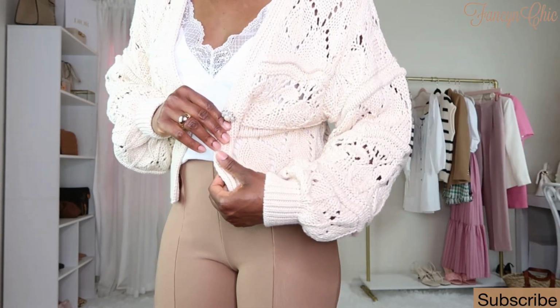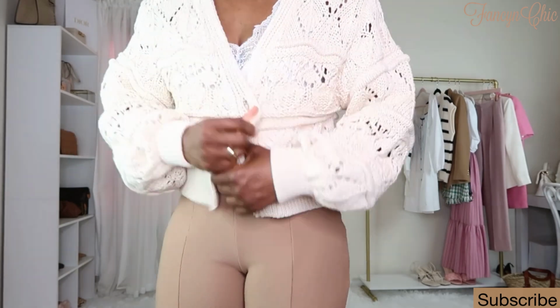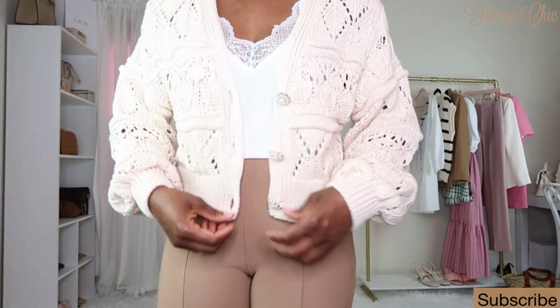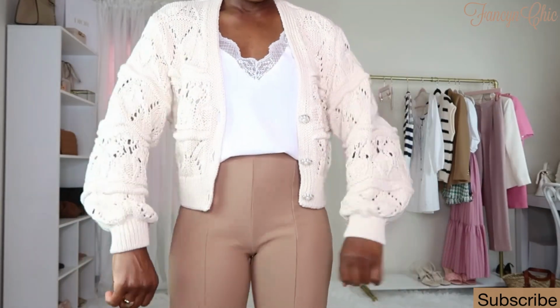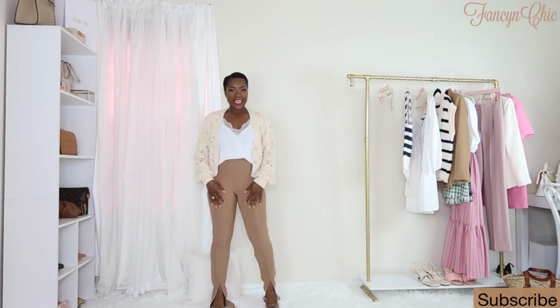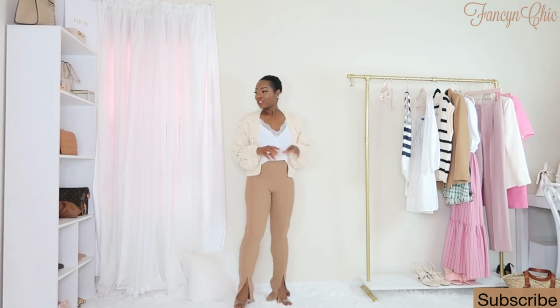I'm always speaking about the faux pearls. It's not real pearls, but I just love that it added that. I just love that detailing on this. And medium because I just love the oversized look. And I love how the tan, the beige and the white just come together like this.